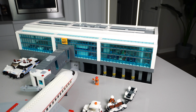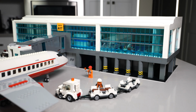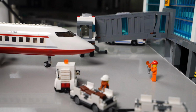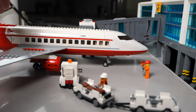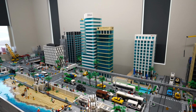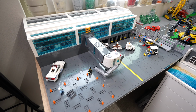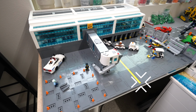After designing the airport and building a section of it, we quickly realized that we also needed to design some planes to go with it. Originally, it was designed for official Lego planes and the gates aligned perfectly. But due to the limitations of the size of our Lego City room and where it currently sits, we needed shorter and smaller planes for our airport.